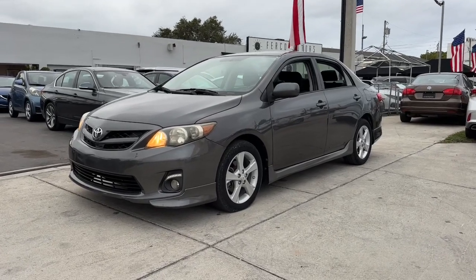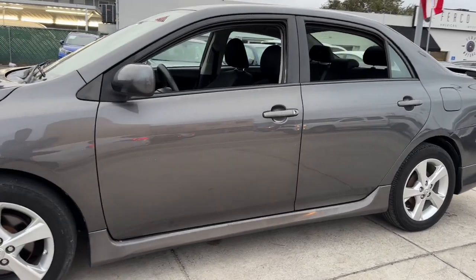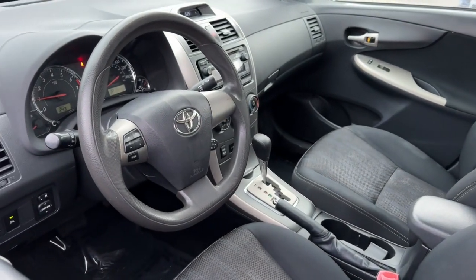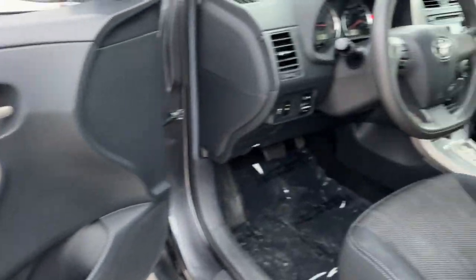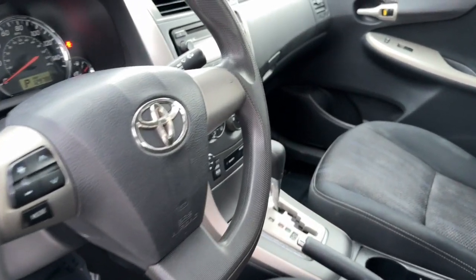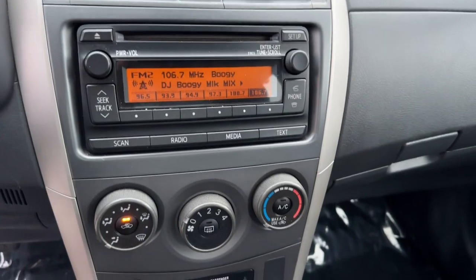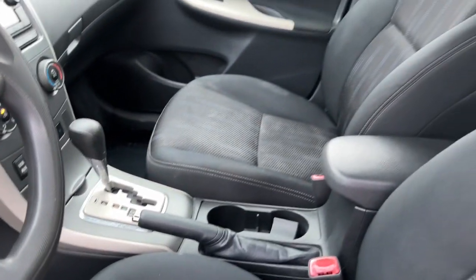Enjoy the view of this 2012 Toyota Corolla. With less than 150,000 miles on the odometer, this vehicle stands out from the rest. This iconic Toyota Corolla prioritizes safety, reliability, and efficiency while also delivering striking looks. Its aggressive, attention-grabbing stance hints at the spirited driving experience this affordable compact sedan has in store.